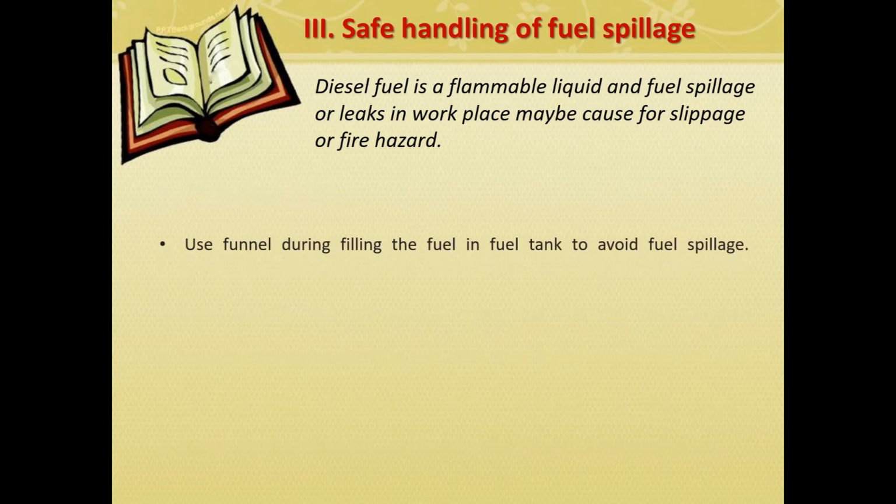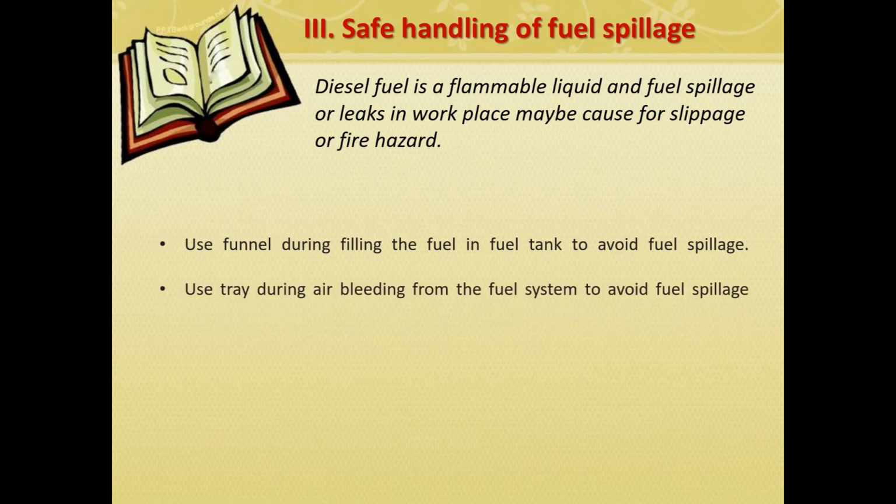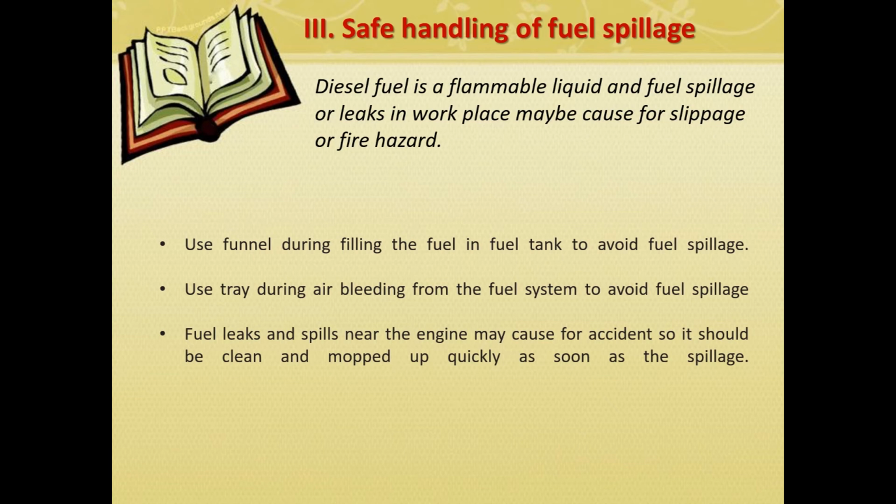Use a funnel when filling fuel in the fuel tank to avoid fuel spillage. Use a tray during air bleeding from the fuel system to avoid fuel spillage. Fuel leaks and spills near the engine may cause an accident, so they should be cleaned and mopped up quickly as soon as the spillage occurs.